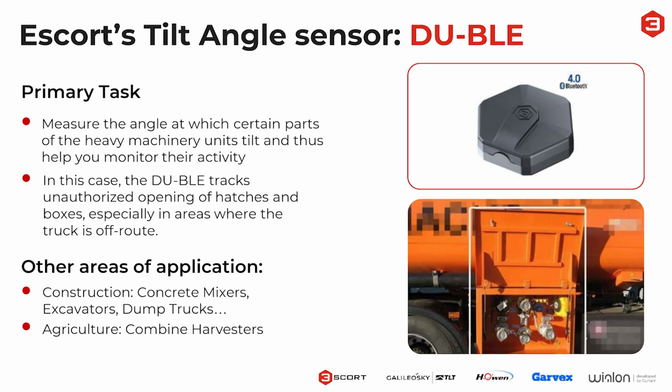You just need to check maybe 5 to 10 minutes before and after the event, and you will probably be able to detect any kind of misconduct on the driver's part or other employees' part as well.